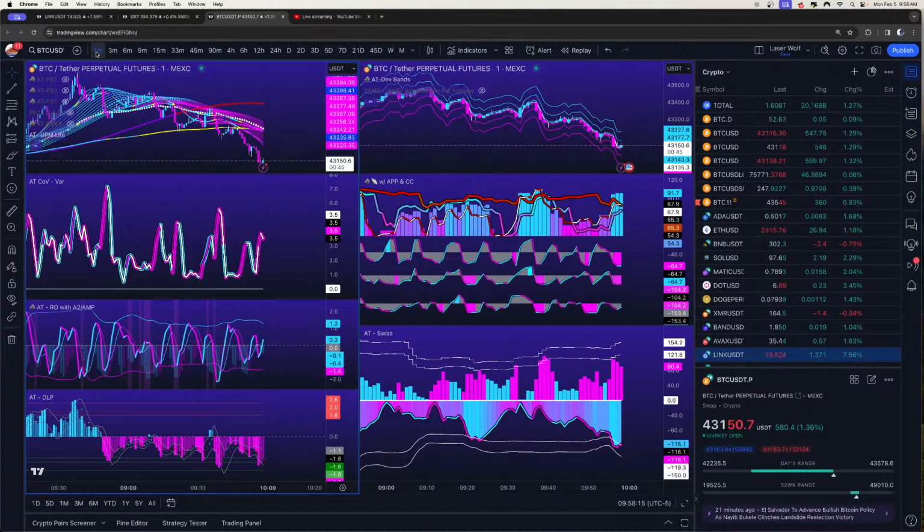Variance has turned down. I don't really know how to read that, but it has changed direction. I forgot how to read it. And then what are we looking at? Okay, AT Swiss. Its Shannon is contracting, which is pretty good, which means you can expect smaller down candles. So it's still in a sort of downtrend. We want to look for something that's going to push it back up. So what are we waiting on?